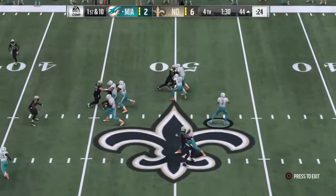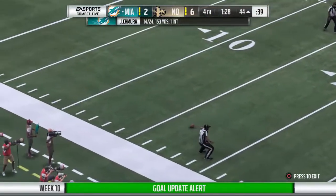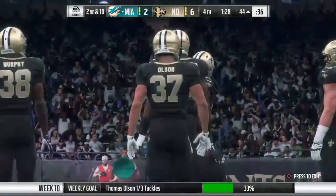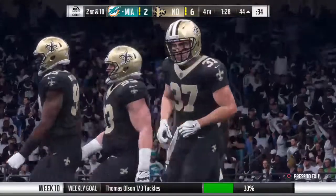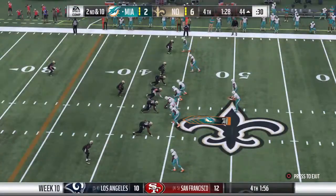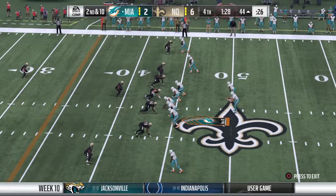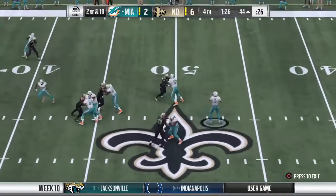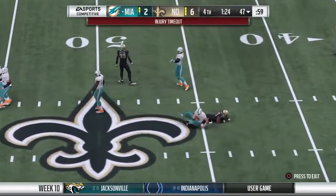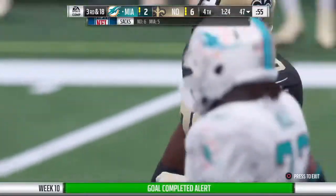He'll look to throw. And his throw's going to be incomplete. 2nd down following the incompletion. Back to throw. And he can't get a throw off. He's taken down. What a huge play at this point in the game.